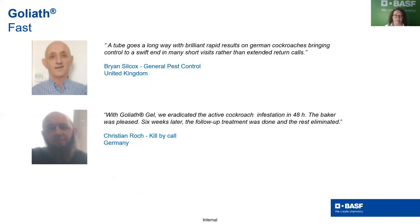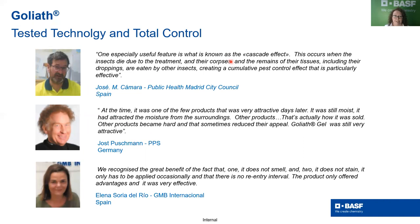Tried and tested technology. Cascade effect, basically. Actually, it's how it was sold. Goliath gel is still very attractive. We recognise the great benefit that it does not smell, and it does not stain. The product only offered advantages, and it was very effective. So don't just take our word for it.